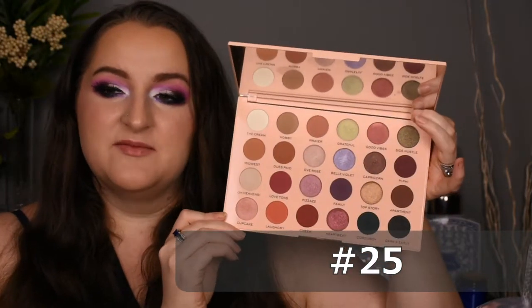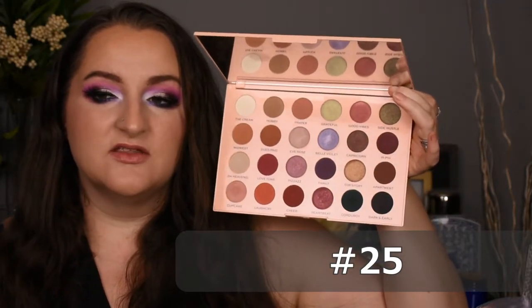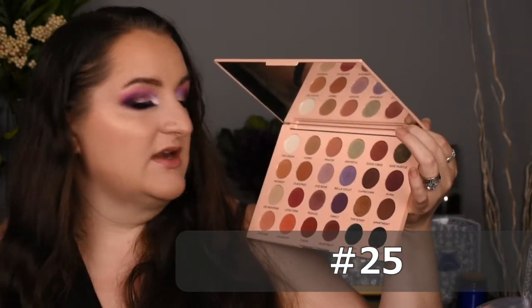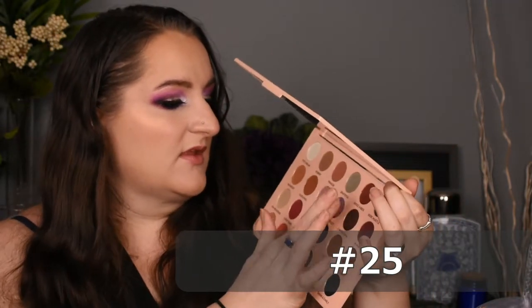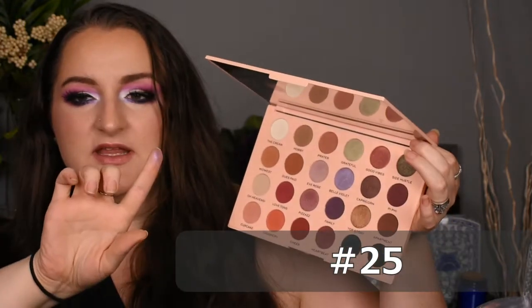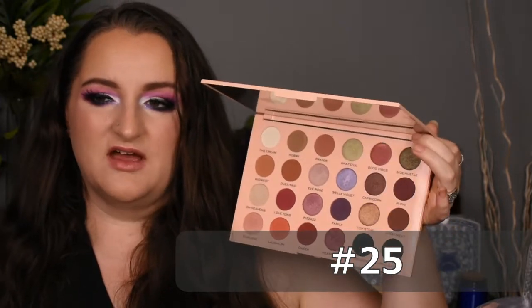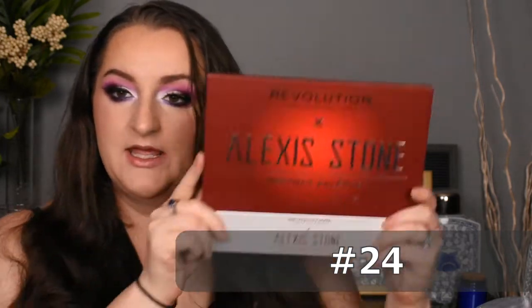The formula is not the best. I mean, it's Makeup Revolution, so it's Makeup Revolution quality. But I think the formula is just okay at best. And I wish it was a little bit nicer. I think that would encourage me to use it more, because the shimmers are just very... Like this one even has some hard pan already. They're okay, they're just not phenomenal. So the color story pulls me in, but then the quality pulls me away.